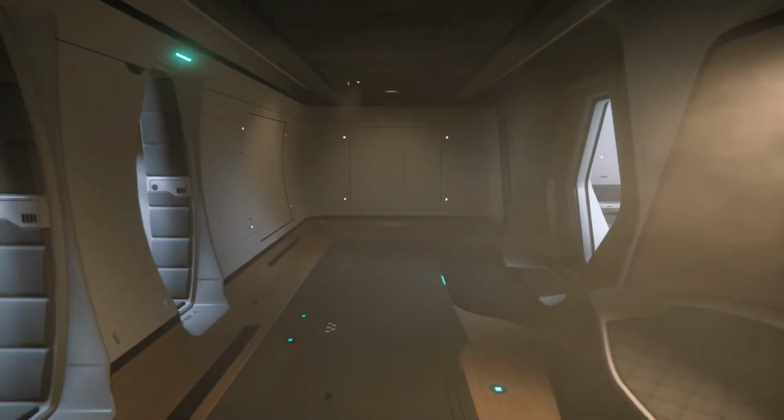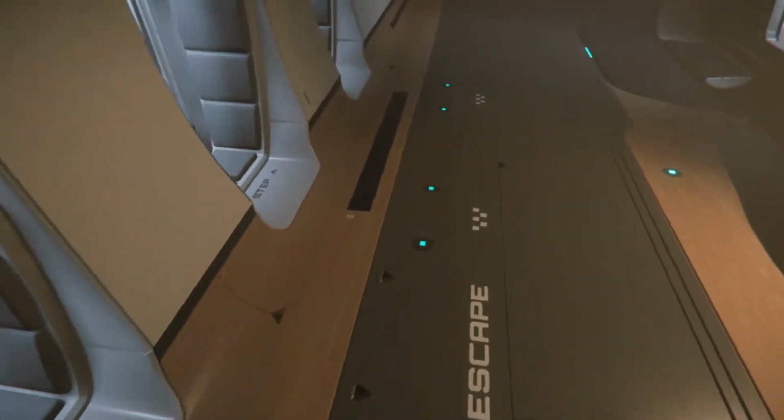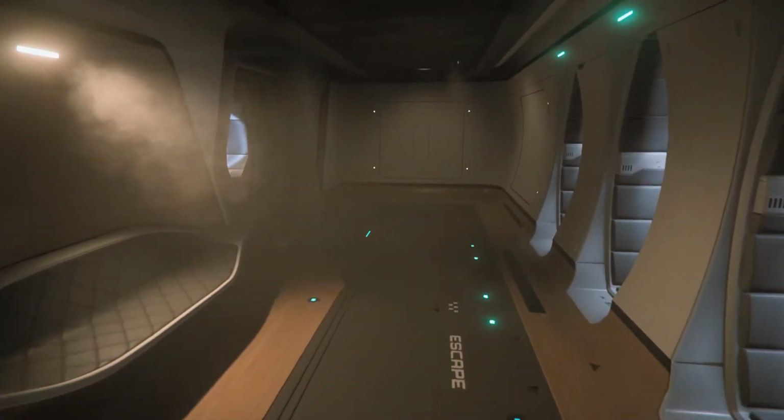I'm okay with this back area. You got lots of room to change. You got lots of room to get into your escape pod in the event of an emergency. I have no problems with this back room here. I think it's lit quite nicely.